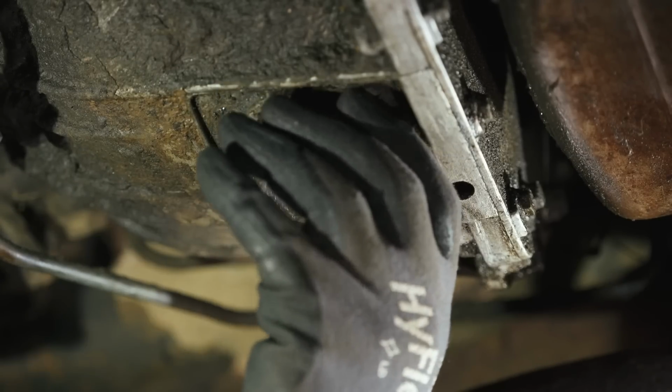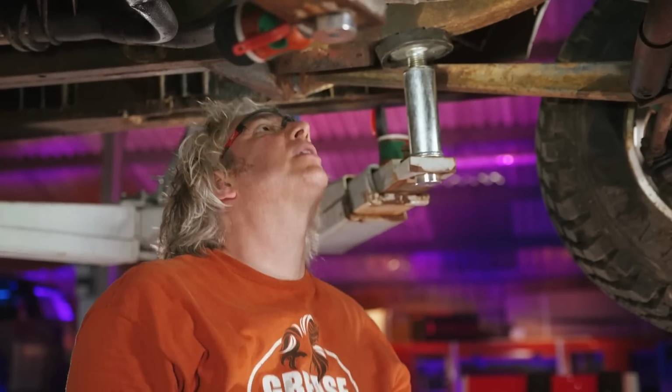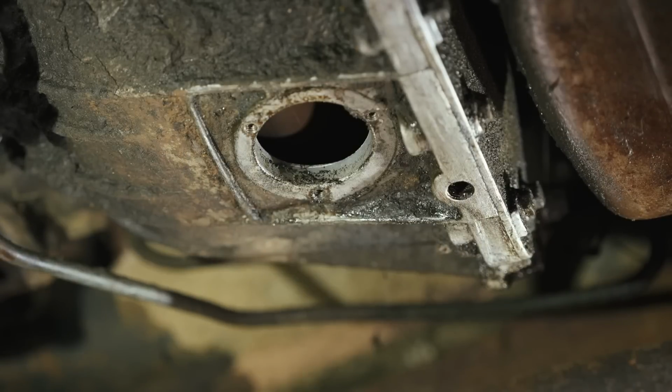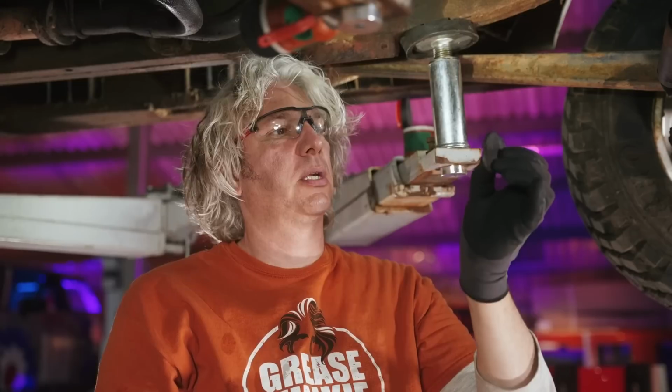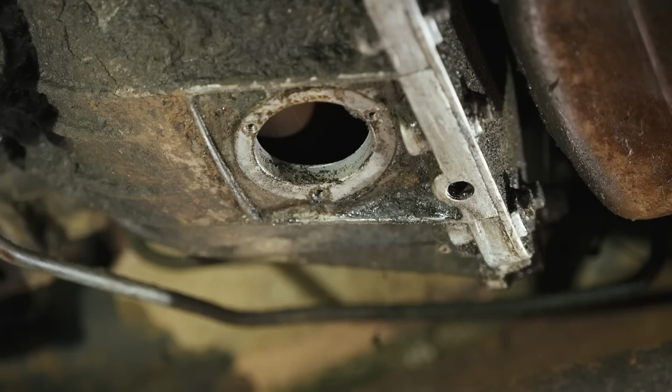There we go. Aha. That's not what I was expecting. Ooh, there we go. Ugh. Wow. So, got like a biscuit of unpleasantness. So, that plug of dirt shows just how long ago this car was last looked at.